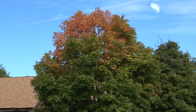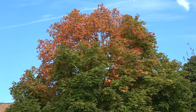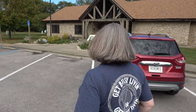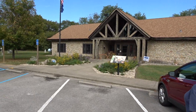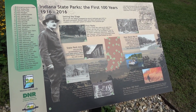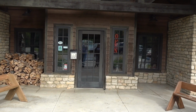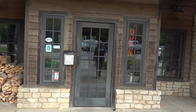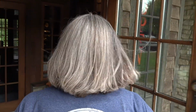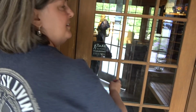Looks like fall has arrived in Indiana. Where are we headed? We're going inside of the park office and gift shop to find myself a magnet. It's a cute little building. Yeah, it is.